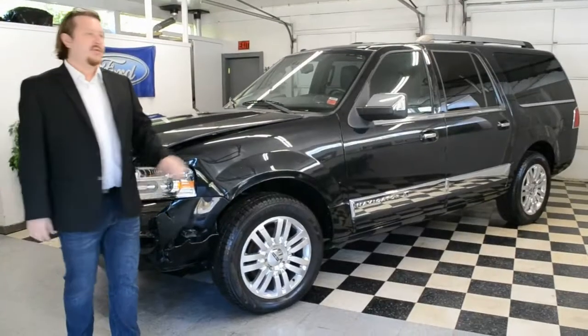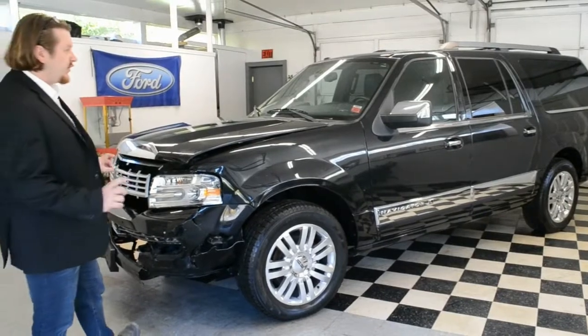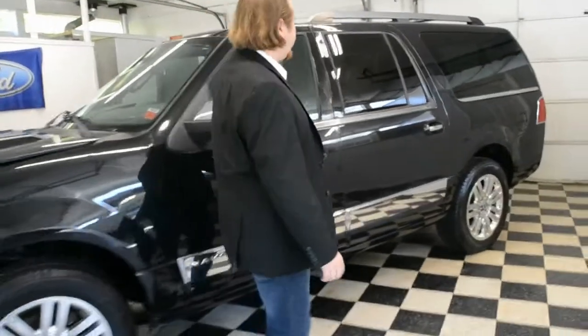Hey everybody, Jesse at Troya Motors, 2013 Lincoln Navigator L, 79,000 miles. This thing is in awesome shape. Very excited to talk to you about it. Fully loaded as you can expect.